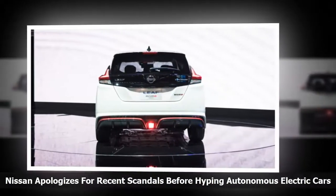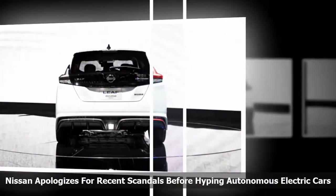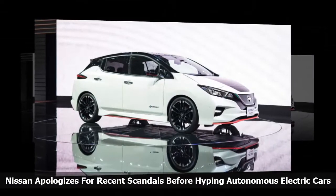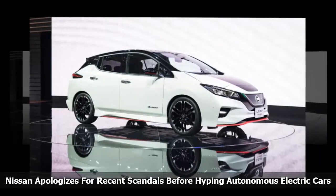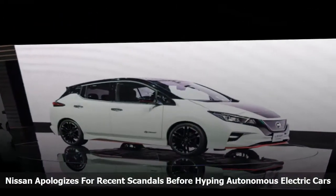Though don't get too excited. This is a concept car that probably won't see production. Perhaps we'll see elements of design from this concept in future SUVs and crossovers. The next Murano could look something like this, or, better yet, the next Juke.